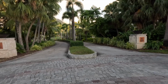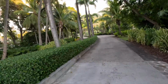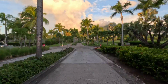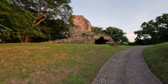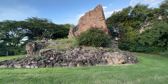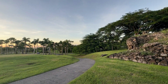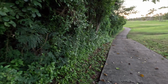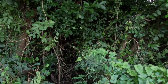Straight across from there was a road that takes you into Nevis, but we used it as a walking path, and this took us along the golf course. We were honestly looking for monkeys, of which we found none. But if you walk to the end, you'll find remnants of an old sugar plantation. And look at that view. On our way back, we stopped to listen to these. I think they were crickets, but look how dense that forest is.